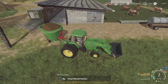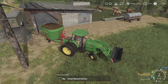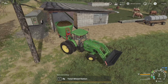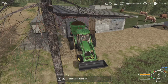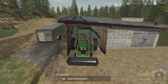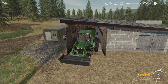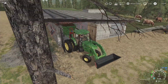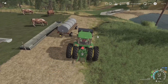I'm gonna run over some of this grass, but we gotta get backed into here. Just bounce it off the door a couple times and get it right in there. Trick is getting the trailer in and then getting the duals past the door as well. Yeah, close enough. They didn't need much, but the wagon was empty, so got her topped off now. That'd be good for several days.